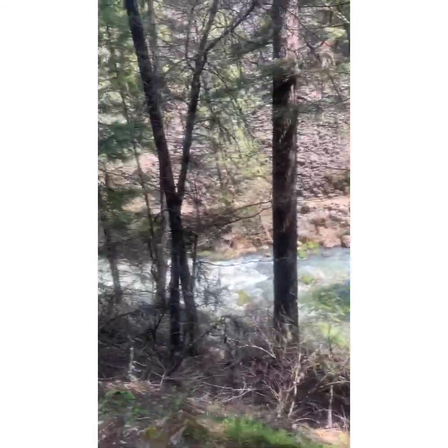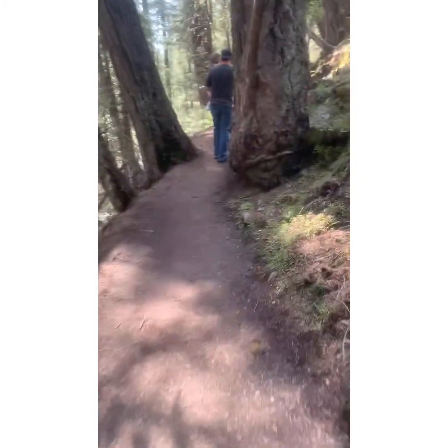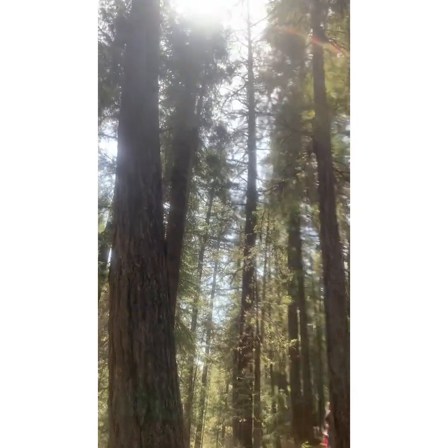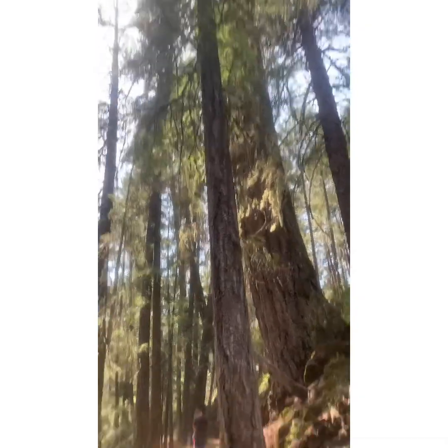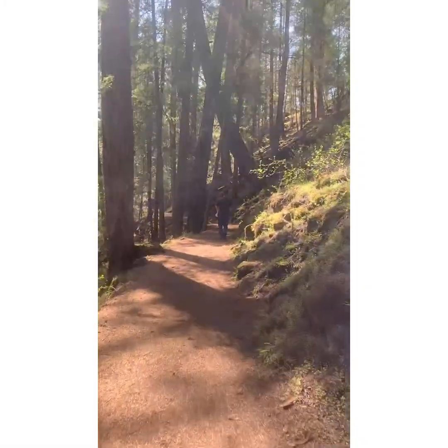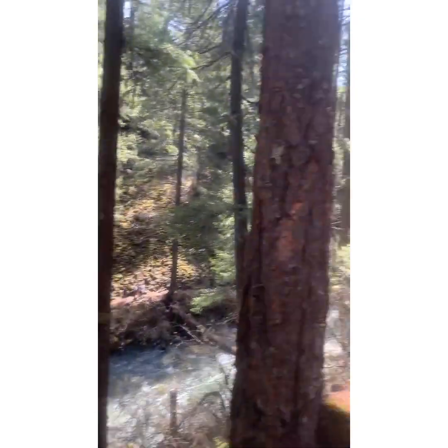Definitely getting my workout in. We just came from down there to loop all the way back around, about a mile or so loop. Look at these trees. Gorgeous. I like the way some of the trees go straight up, and then you can see that some of the trees curve at an angle.